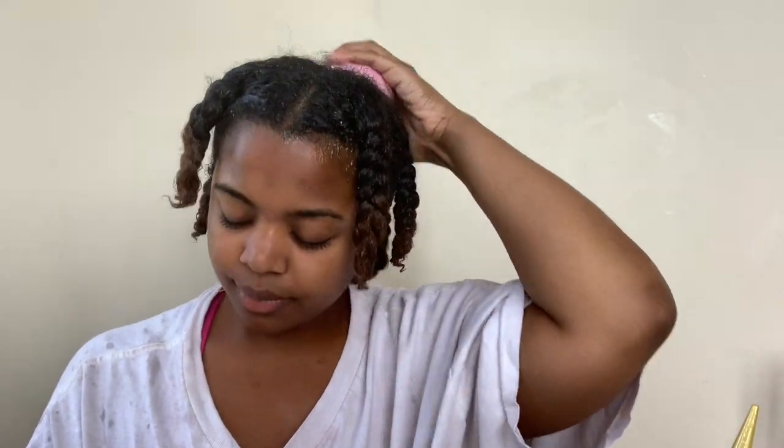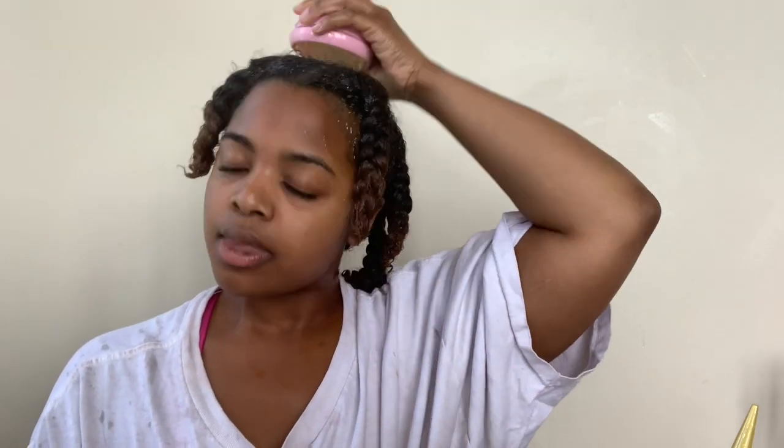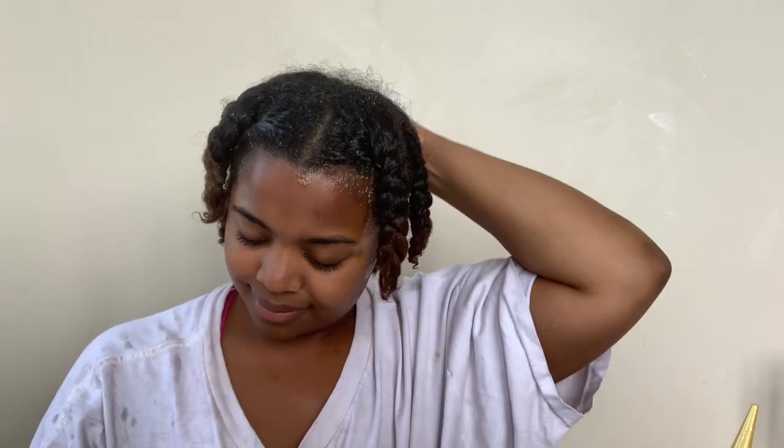Alright y'all, and now I am finished. So I'm going to go ahead and with my scalp massager, and I will link this down below so you can see where you can get one of these. Now, massaging your scalp is very beneficial. Scalp massages stimulate the blood circulation, and this in turn channels more nutrients to the hair roots. The increased circulation helps strengthen the roots of the hair and nourishes the hair shafts, promoting new hair growth and strengthening current hair.